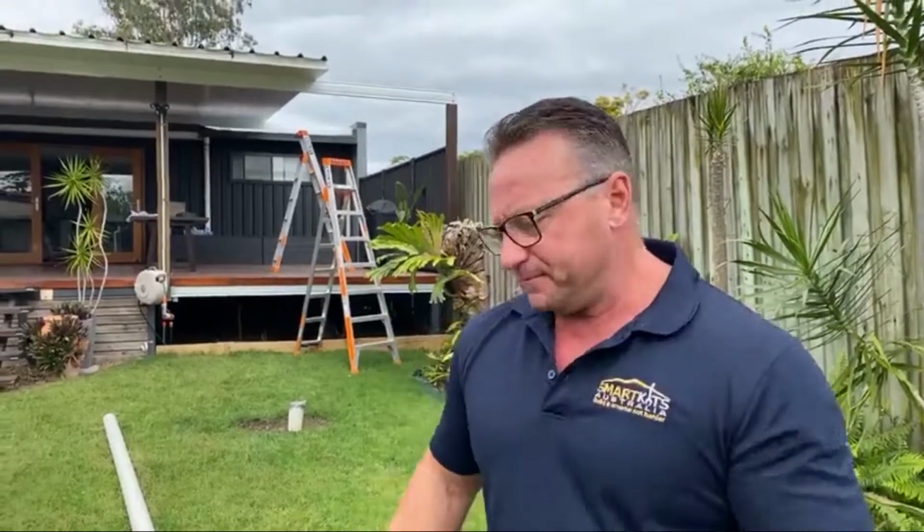Now, because the deck is under 1 metre high, it's classed as landscaping in Queensland, which means you don't have to have a building approval for that one. Under 1 metre high, different set of rules apply, don't need a building approval. So if you want to have a conversation about that, you can speak to us.